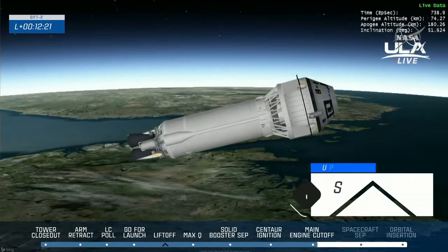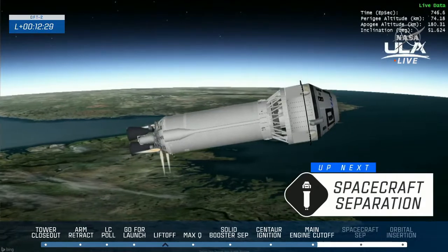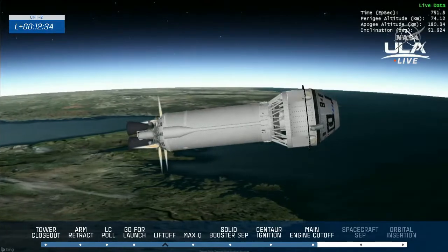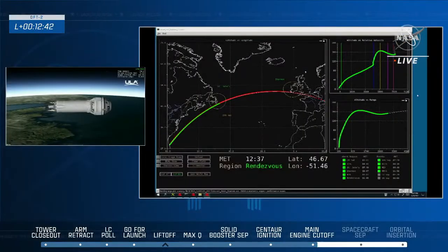Even after that happens, we'll have about 15 minutes until our final major milestone in today's ascent, the orbital insertion burn that will raise the perigee, or low point of Starliner's orbit, out of the Earth's atmosphere. So stick with us. We're not done yet. Now 12 minutes and 30 seconds into today's flight. We just heard our Atlas console position report a spacecraft separation at 14:50 after launch. Still about 2 minutes away.